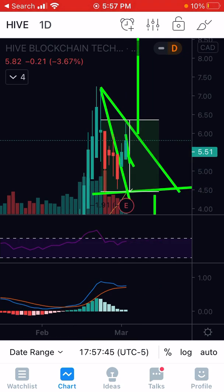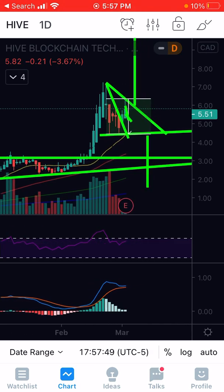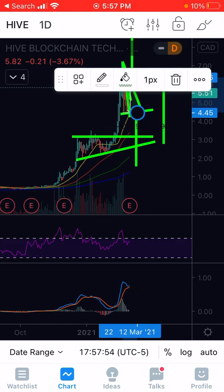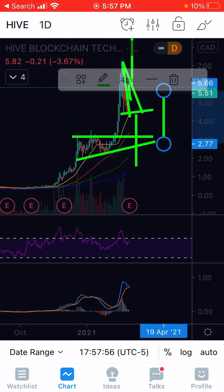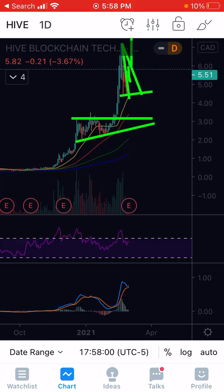I mean, it looks like it has some good power. It's in a nice uptrend, and it doesn't really seem like it's trying to, at the moment, break your uptrend or anything like that. So, I mean, that's always a good thing. Let's see.